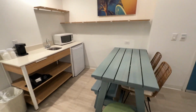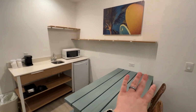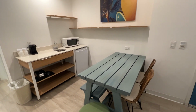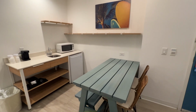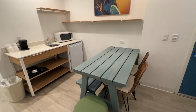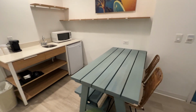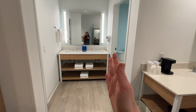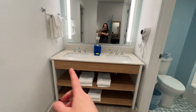You've got the place to sit. There's counter space. There's storage. I think this is like basic, but a great have for your Universal Orlando vacation, to be able to save some money, eat in your room, or just bring back leftovers and chill and be able to snack on them when you want. And then moving on to the bathroom, we've got the double sinks.